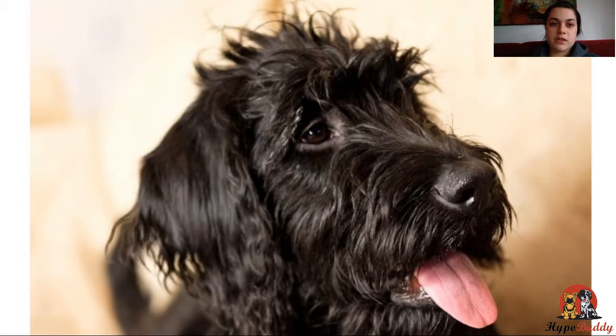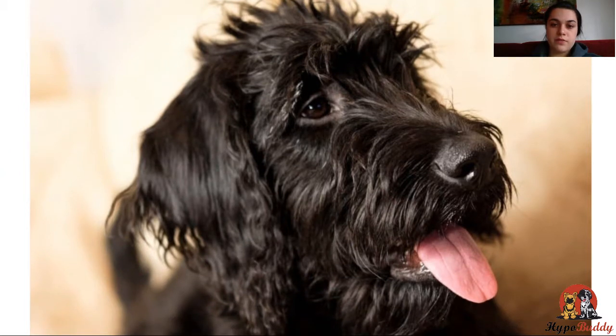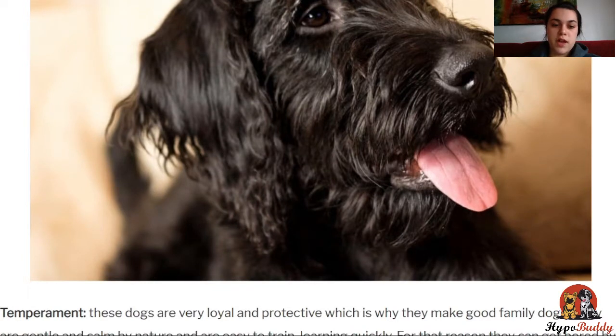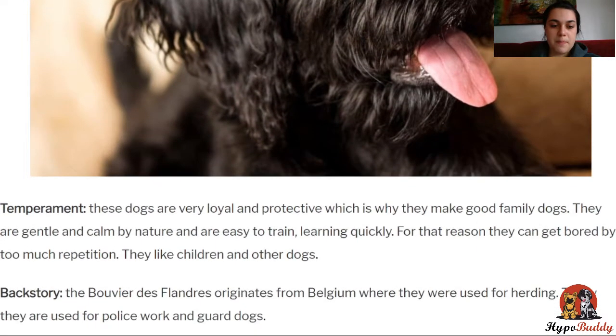Next, the Bouvier de Flandres. These dogs are very loyal and protective, which is why they make good family dogs. They are gentle and calm by nature, easy to train, and learn quickly. For that reason, they can get bored by too much repetition. They like children and other dogs. They can weigh between 27 to 40 kilos depending on males and females.